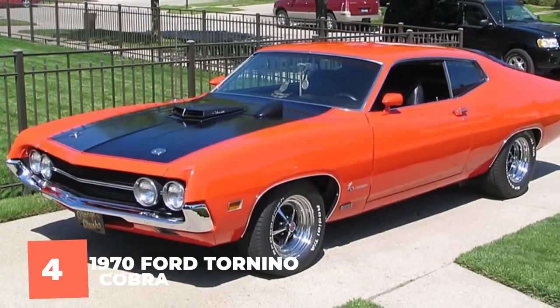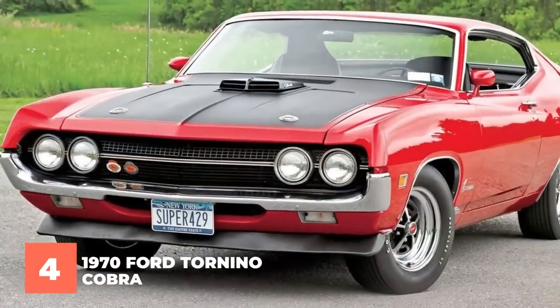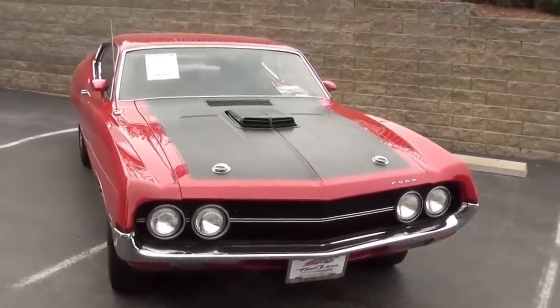Number 4. 1970 Ford Torino Cobra. The 1970 Ford Torino Cobra was one of the most iconic muscle cars of its time.